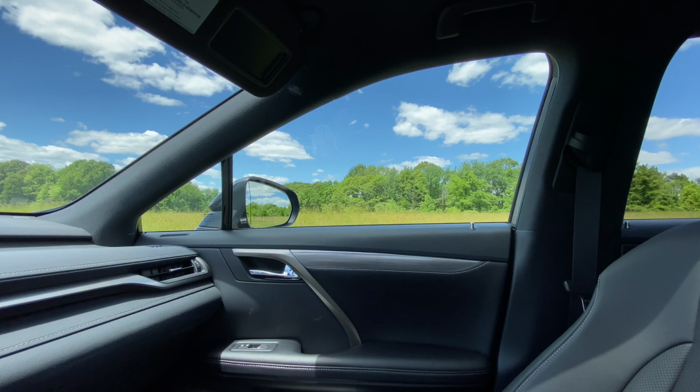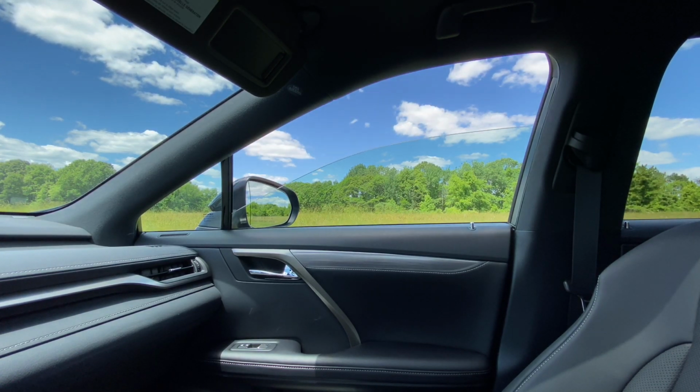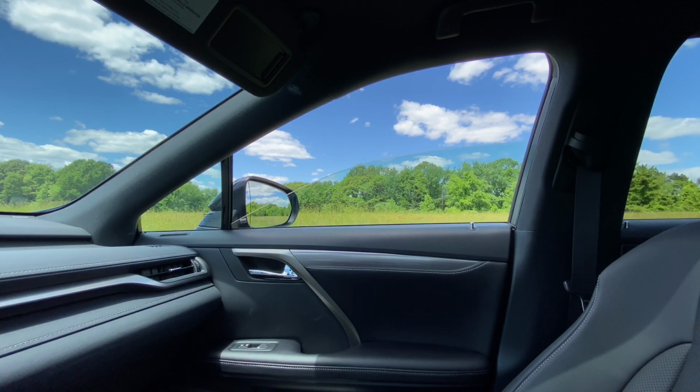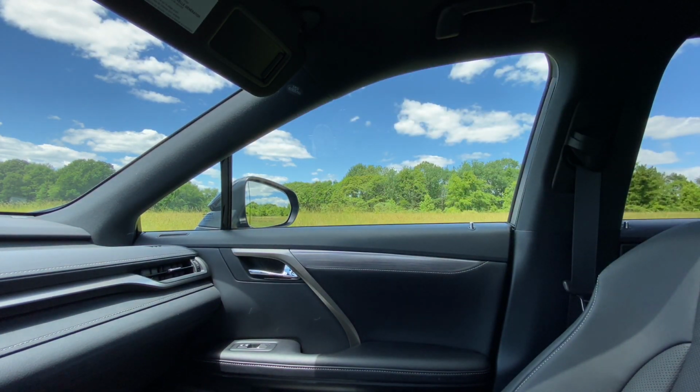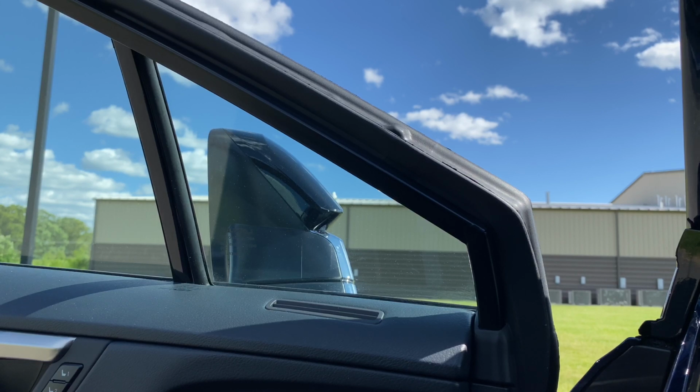The next thing that I want to point out isn't necessarily new for Lexus models, but this is how windows should operate in a luxury car. They slow down as they hit the bottom, and then they slow down once again as they hit the top. Very smooth. That's how it should be done. And I love that blind spot window out there. Makes it very easy to see what's in your blind spot when you're switching lanes.